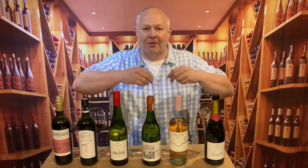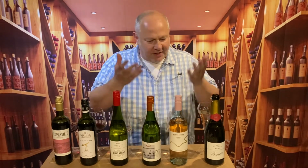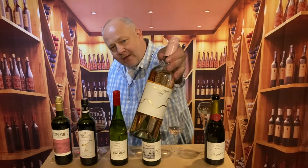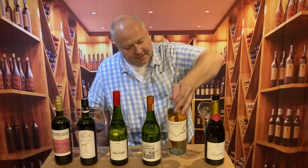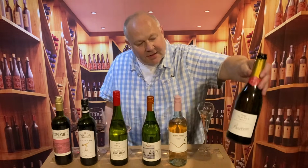Yeah, it's everything you need rosé to be. It's £7 a bottle. There's red berries going off all over the place. It's dry and pretty and fresh. It stands on its own two feet. And that would make a great party wine. Super stuff. No one's going to complain about that. That's a lovely wine.